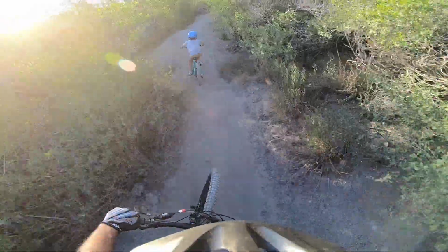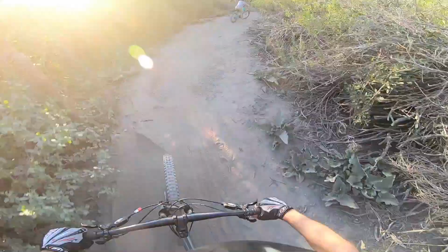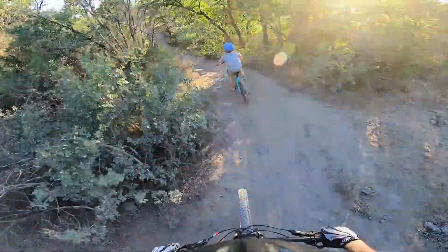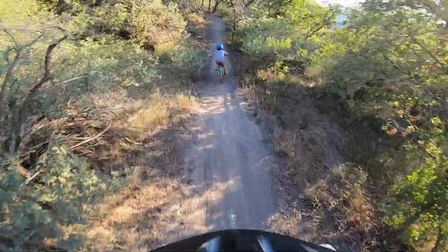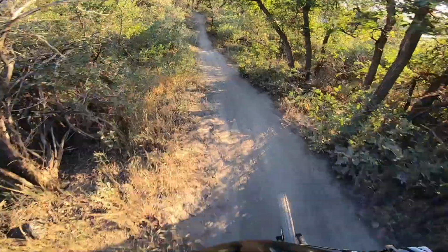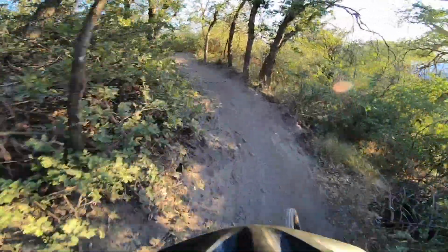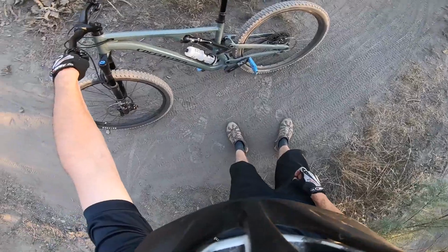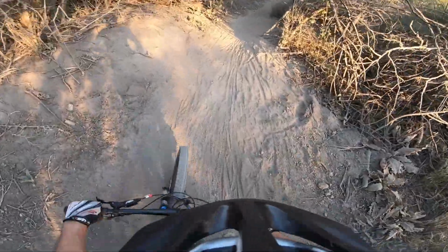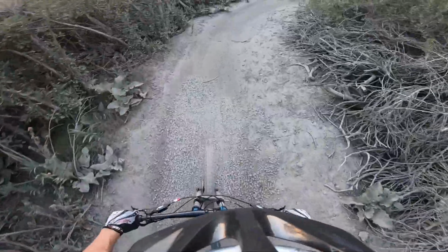The sun's in my eyes. All right, down we go. All right. The bike's barely even getting dirty out here. You can see how much travel we've used, not much, on this easy trail for the kid. All right, let's go. Let's see where he's at.